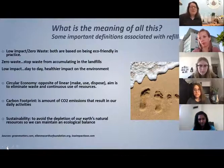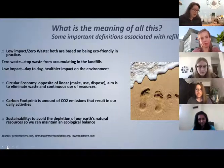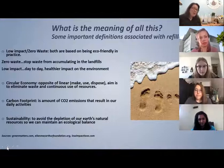Now, everybody's heard of carbon footprint. So basically, just to review, the definition is the amount of CO2 emissions that result from our daily activities. Examples would be livestock or meat, particularly beef. It's the biggest culprit in our greenhouse gas emissions. According to the EPA in the United States, transportation is also another culprit, 29% in 2019.